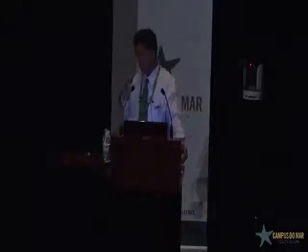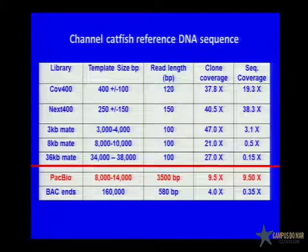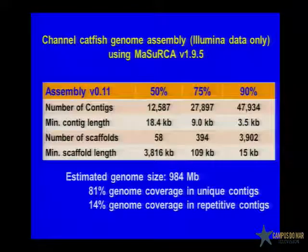The channel catfish genome sequencing was done much earlier, so we struggled along with those technologies. Shown in these slides is the summary. Basically, we have generated about 60x with Illumina sequencing, which I will talk about above the red line. We still have PacBio sequences, which cover almost 10x genome coverage. And we certainly have a lot of BAC-end sequences and so on, which we have not used yet. So far, the assembly is pretty good.